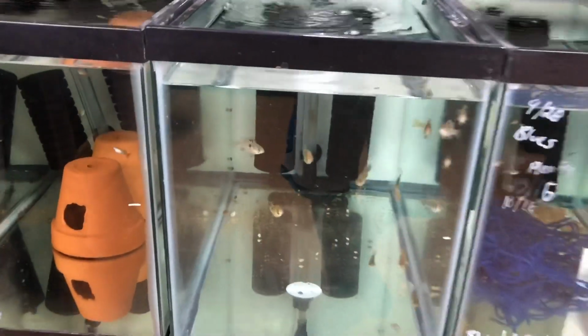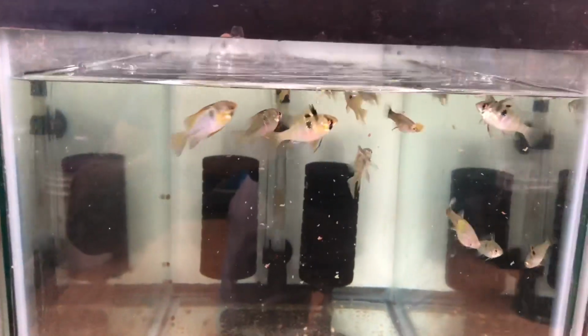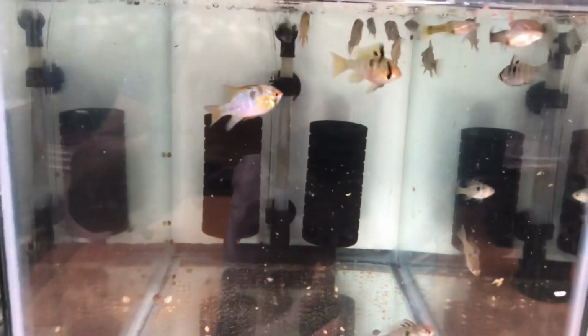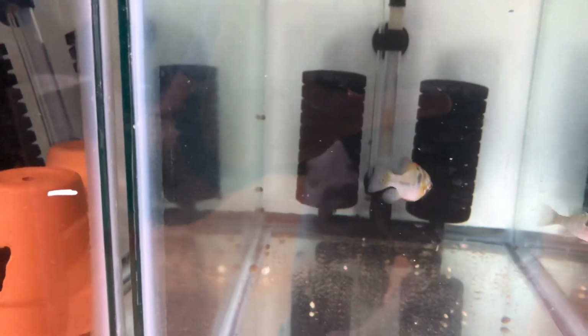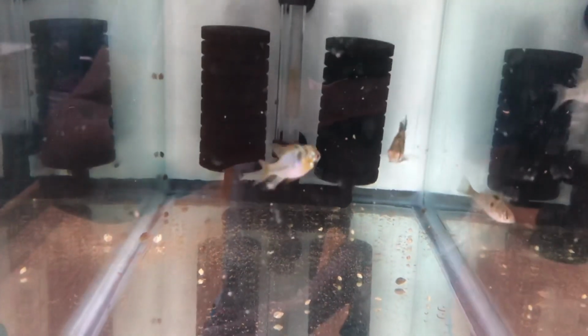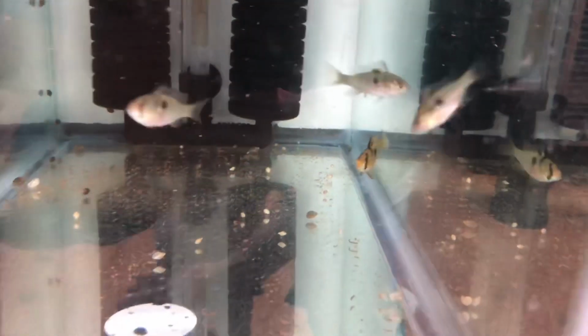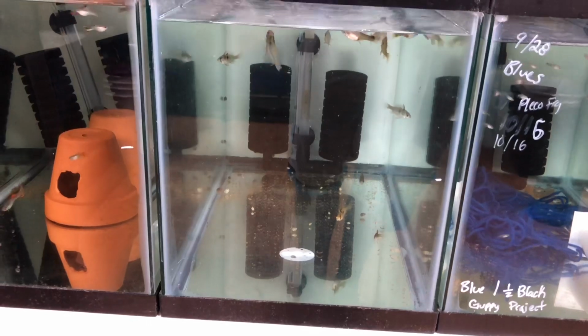Here I have a smaller group of them. These guys are a little bit younger, but still eat really well. They almost jump out of the water at the food. They really go after it. That's a nice young male right there. He's got some good long finnage. Little female there. That'd be a nice young pair. There's another female, nice and colored up. They're at the age where they'll actually start spawning at that size almost. That's a little small, but they will.